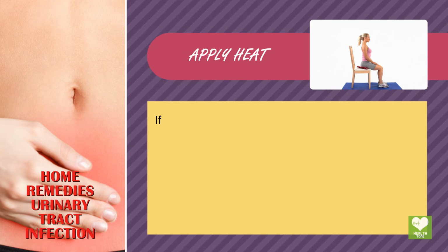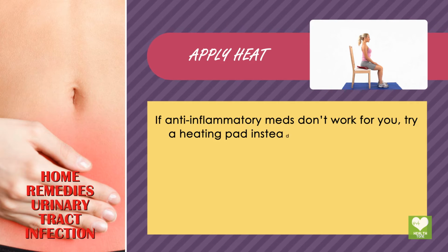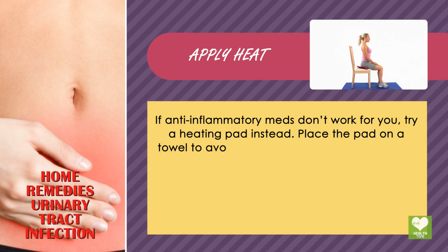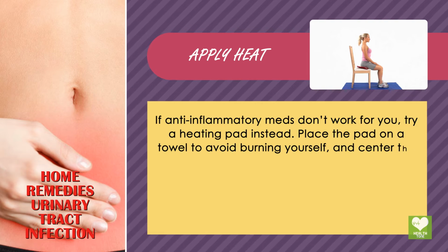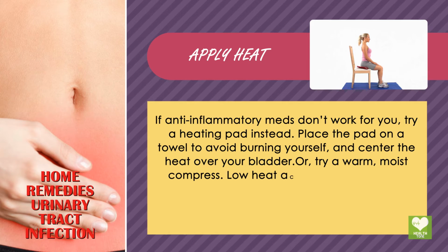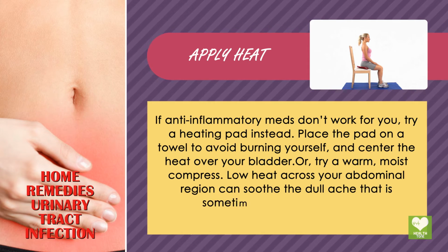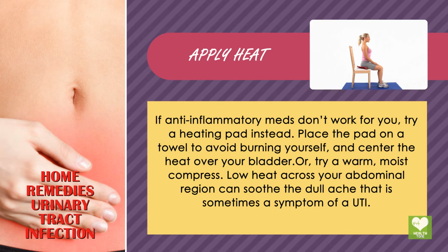Apply heat. If anti-inflammatory meds don't work for you, try a heating pad instead. Place the pad on a towel to avoid burning yourself, and center the heat over your bladder. Or, try a warm, moist compress. Low heat across your abdominal region can soothe the dull ache that is sometimes a symptom of a UTI.